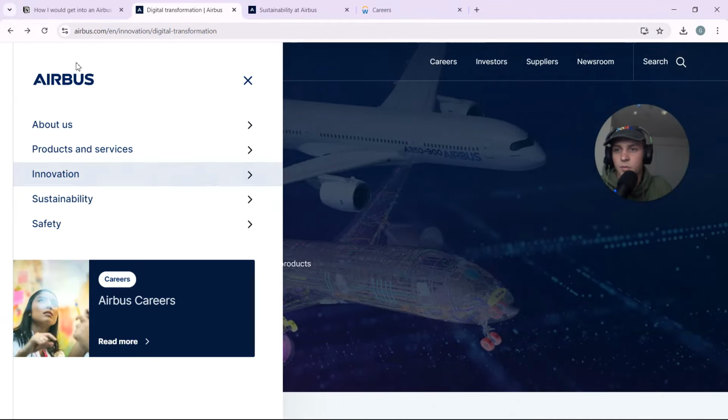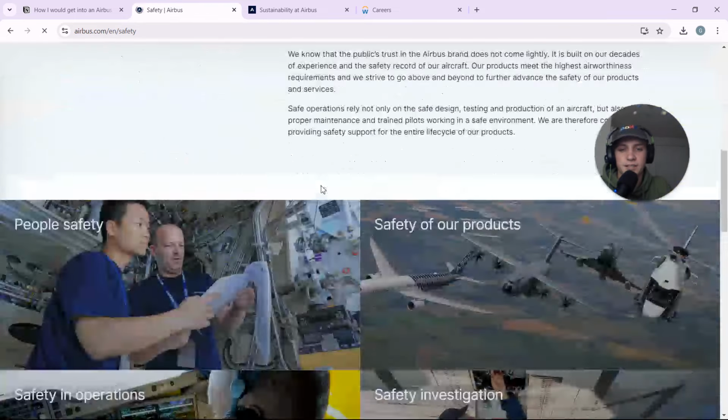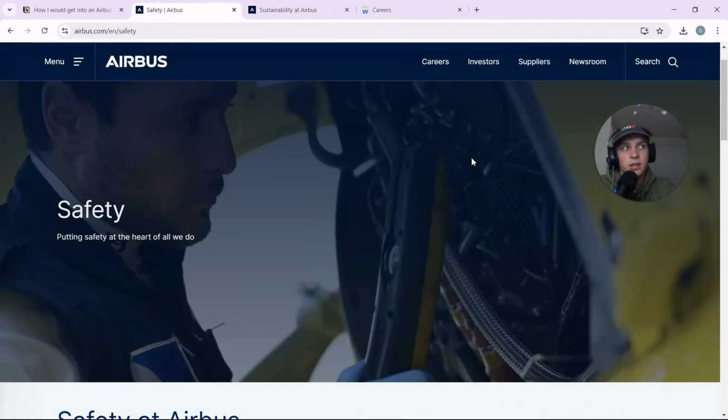Okay, and then the other one would be safety. As I said, these engineering companies care a lot about safety, so make sure you've mentioned safety in your CV. You can have a look at some of these down here. And just another tip: in an interview with an engineering company, be ready for the question, tell me about a time when you saw something unsafe. You have to give them a time where you spotted something unsafe, and essentially you need to say that you reported it. Health and safety is the number one priority.